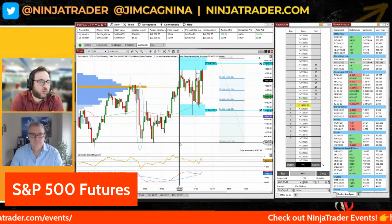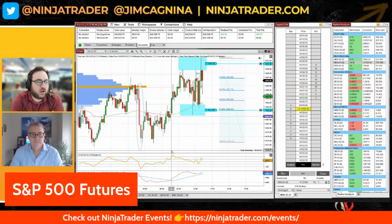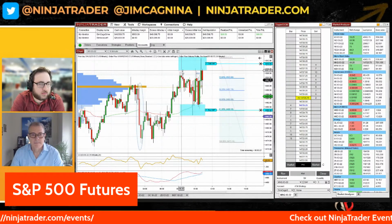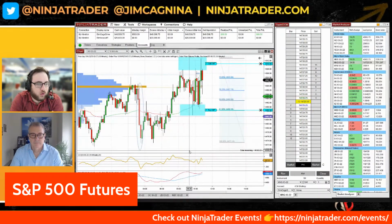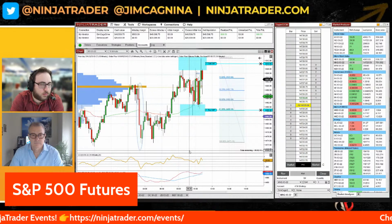midway through the rectangle. The rectangle is drawn at the top of the close of the last two 10-minute candles. Exactly. And then vice versa for the buy, it's drawn at the bottom end of the close for those 10-minute candles, those double bottoms right there.